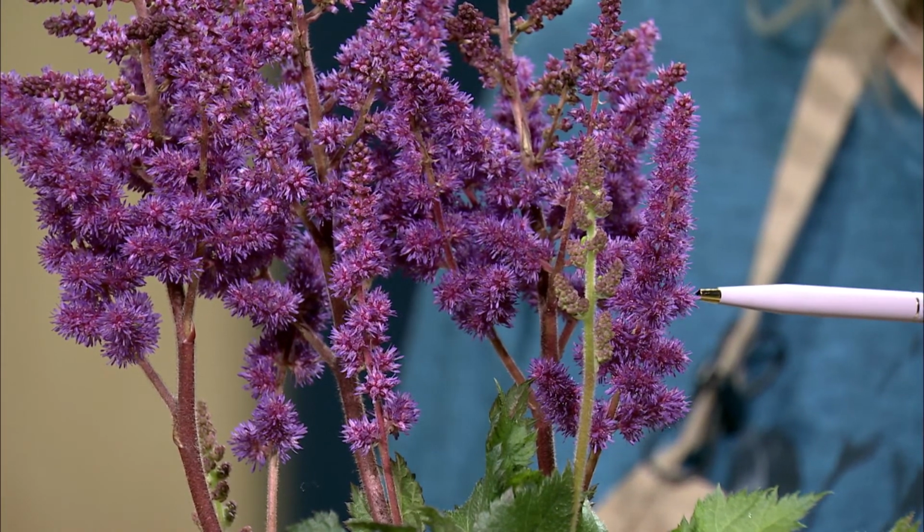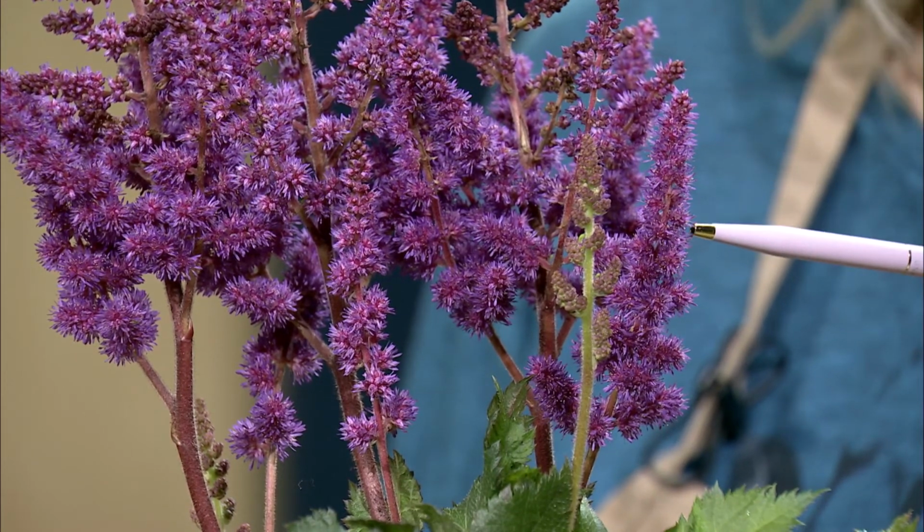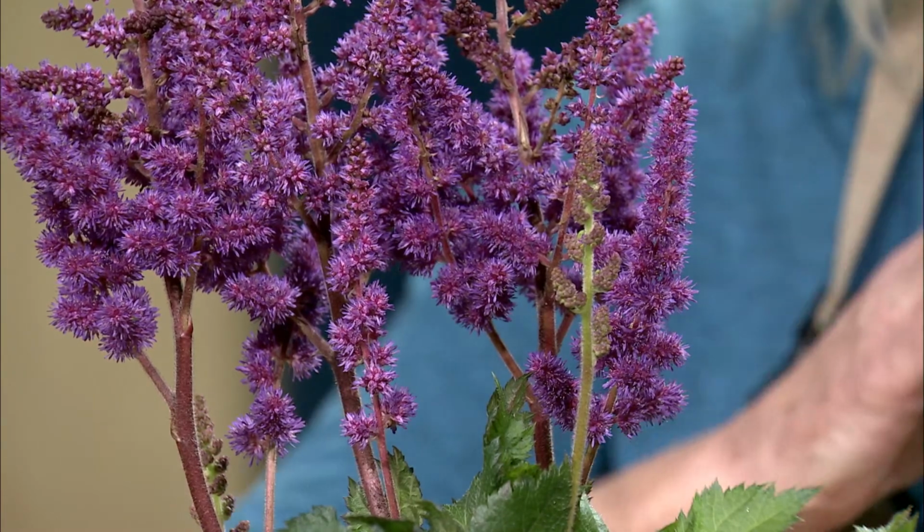In some other cases, sometimes the flower heads will not be quite as tight as these are. In those cases, you'll get an even airier look. With this astilbe, it's almost as if it's more structured, which is a little unusual in an astilbe. The next thing is moving from late spring to early summer.